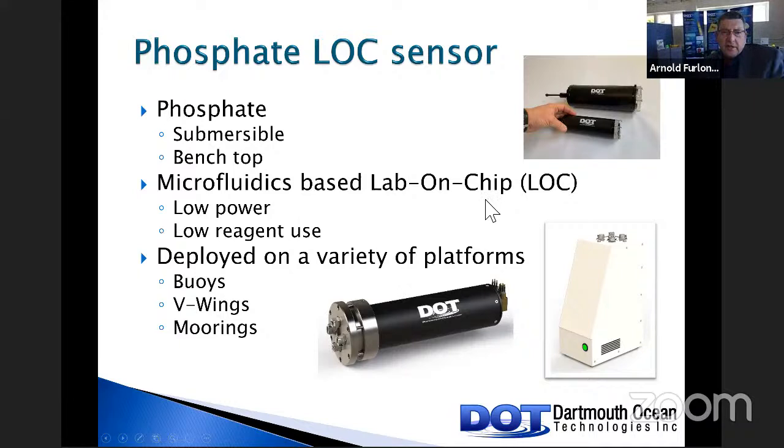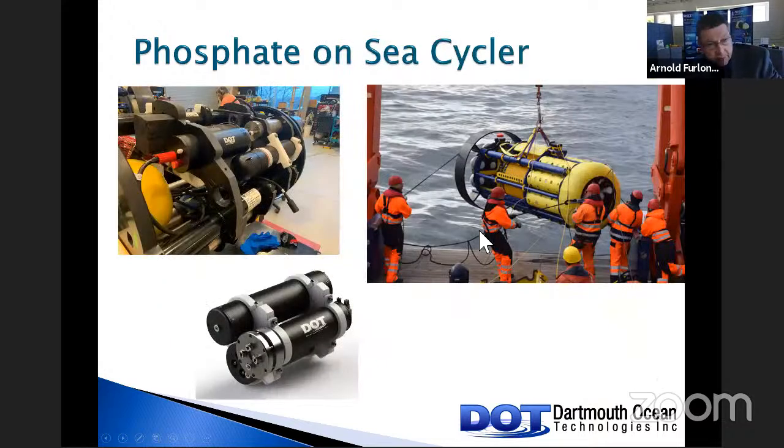We're going to be deploying the phosphate sensor on a variety of platforms: buoys, V-wings, moorings, and benchtops, of course, if you're working with the benchtop unit. Pretty exciting field for us. The prototype phosphate sensor has been deployed on the Sea Cycler, and it's lined up to be deployed again in the coming season.